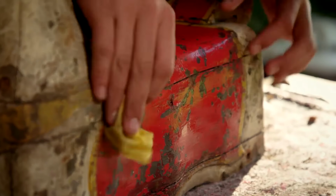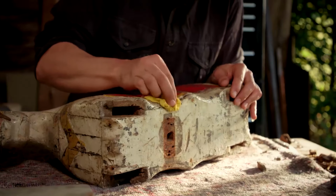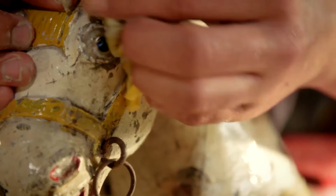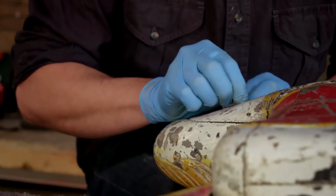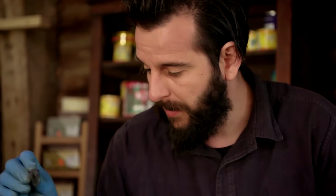This is quite encouraging already. I mean, this is literally just soapy water on a rag. Bright yellows coming through and this lovely red. It's really, really exciting. The paint is actually looking like it's in really good condition. I'm just going in a little bit more aggressive with some white spirit, some thinners and different chemicals.